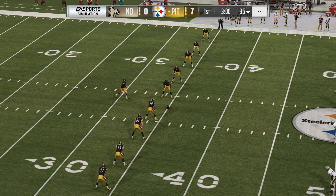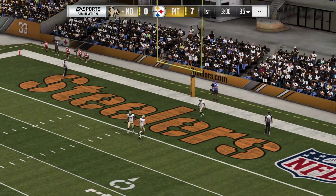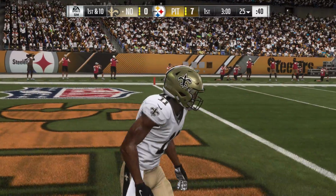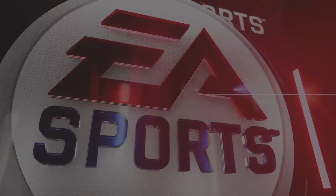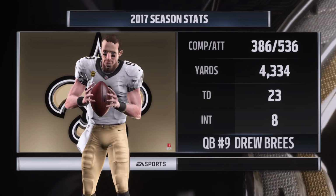Boswell on now to kick this one away. And they will not get a chance to return this one as it's through the end zone for a touchback. And here come the Saints for their opening drive. They're led out by their 6-foot quarterback. You may have heard of him. From Purdue, it's Drew Brees.